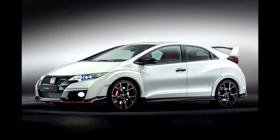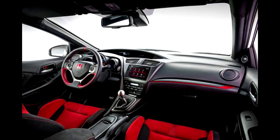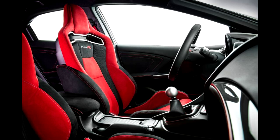Civic Type R prototype achieved a time of 7 minutes 50 seconds on the Nordschleife. That's 7 seconds faster than Megane RS Trophy and only 10 seconds slower than a GT4 Cayman. In racing, that translates to a huge difference. But bear in mind, these times were set by professional racing drivers.